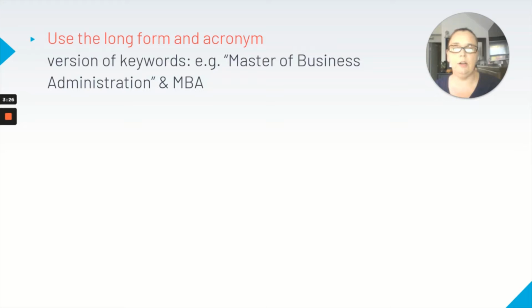Okay, what else? Use the long form and acronym versions of keywords. For an example, Masters of Business Administration and MBA. I'll put this on here. This is specifically optimizing for the applicant tracking system. So depending on who it is that's programming the applicant tracking system, you don't know what it is that they have put in the system to look for. Is it going to be looking for an MBA, or is it going to be looking for a Masters of Business Administration? And I'm not just talking about the MBA itself, but anything that has an acronym with it. Make sure that you are using the acronym and writing it out, just in case there's one versus the other.